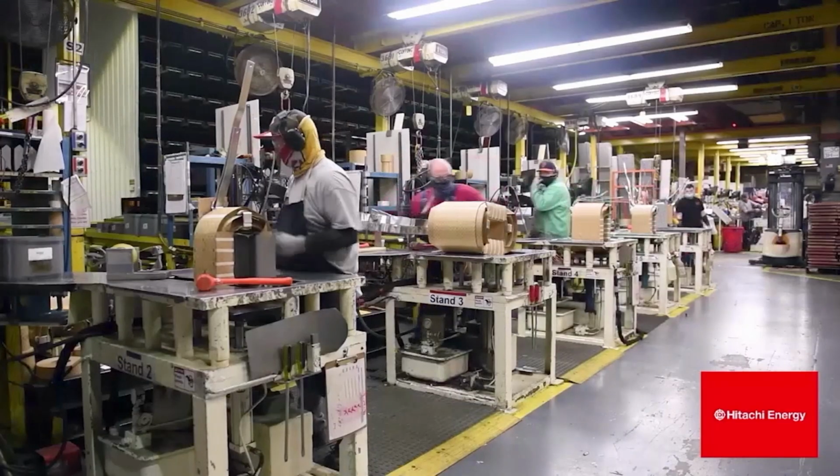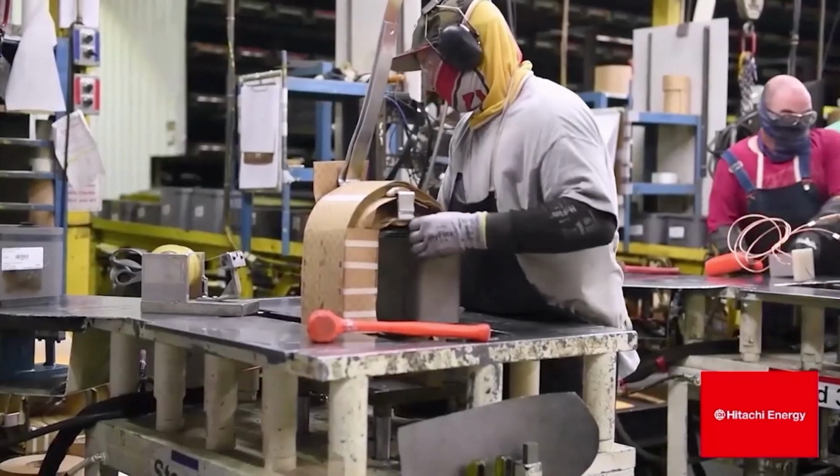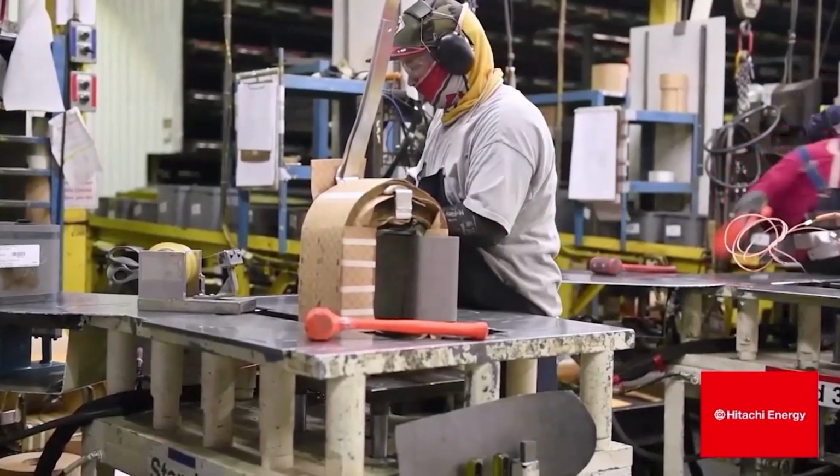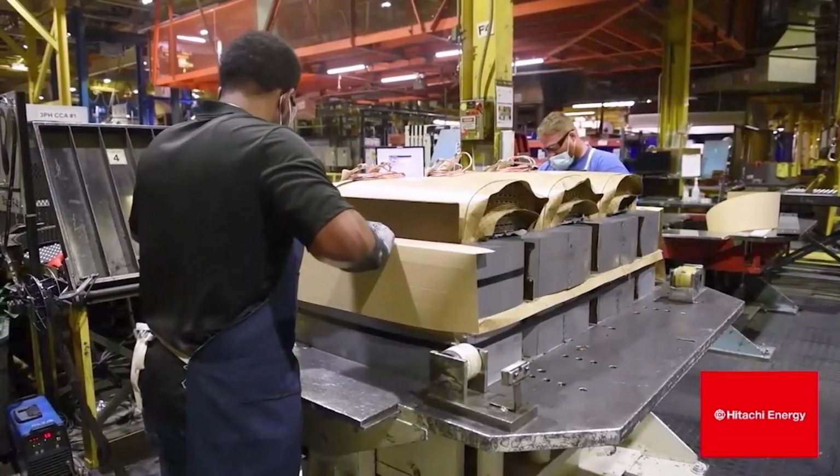This process step is called core coil assembly. This is where the heart of a transformer takes shape. It combines our coils with a core within a metal insulated frame. This becomes what is known as an active part.